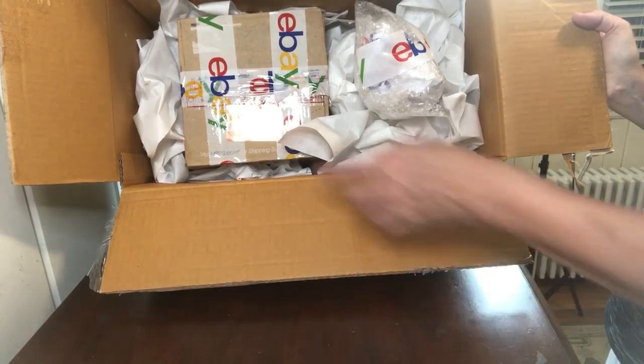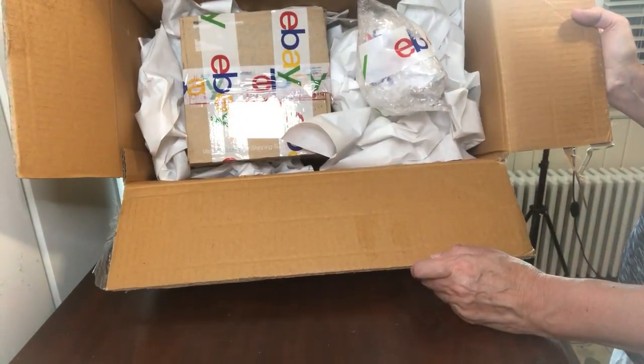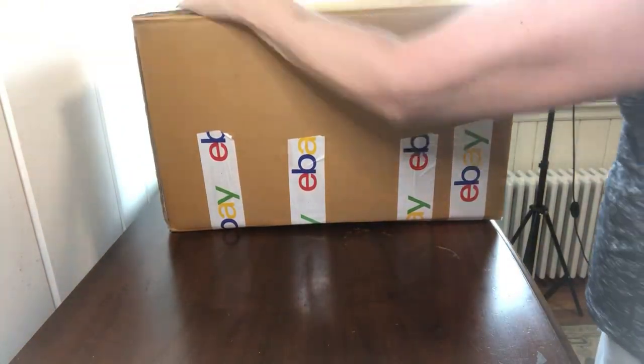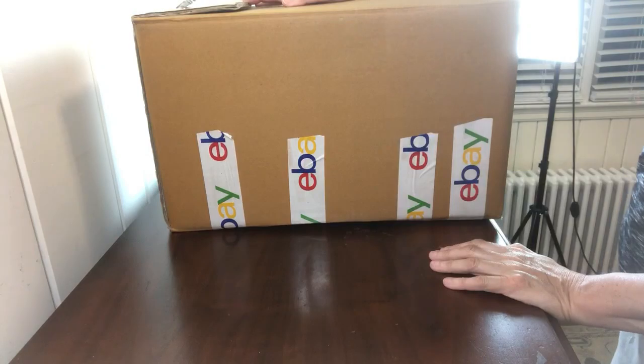So I'm going to go ahead and just fill this void and close up the box. And that is how I ship an antique chandelier. You can see the size of the box.